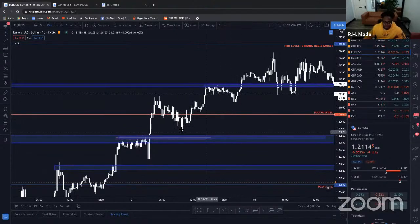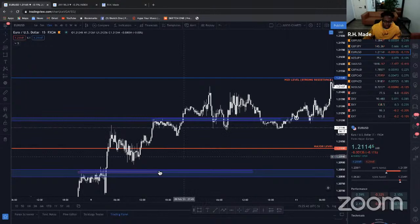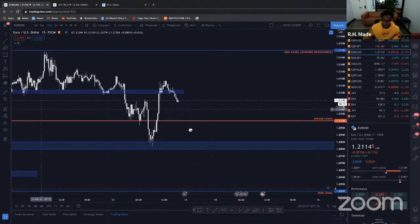Price was just too equivalent, but overall EUR was stronger than USD this whole week. But yeah, it was pretty messy. So there were really no clear entries on EU. So it's pretty mediocre as well.